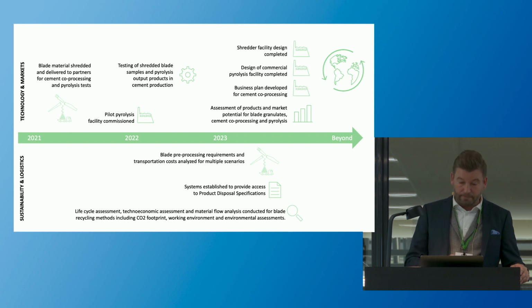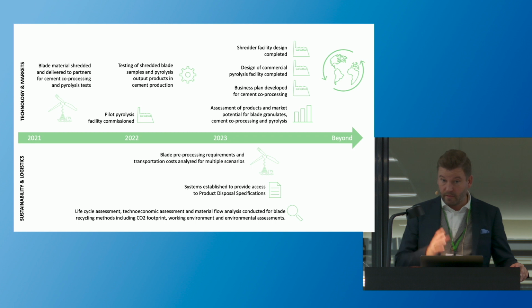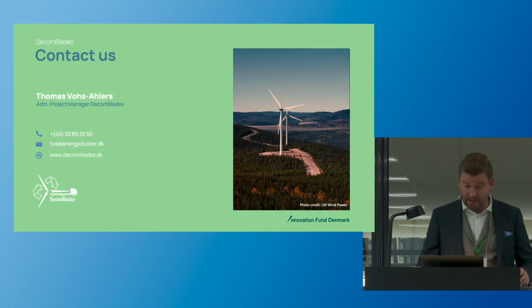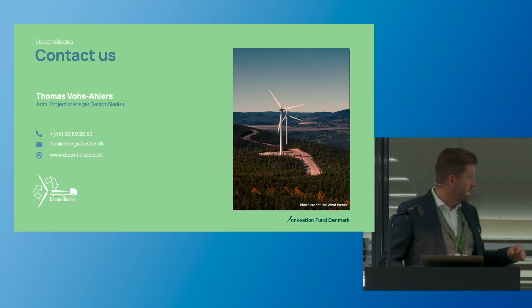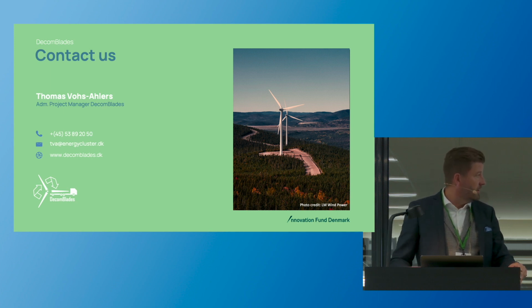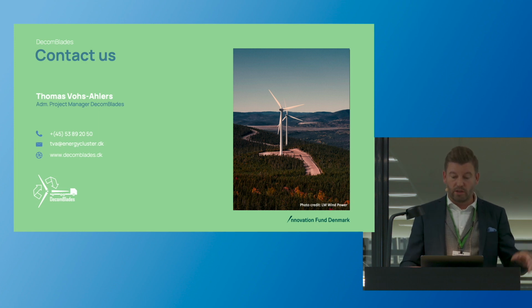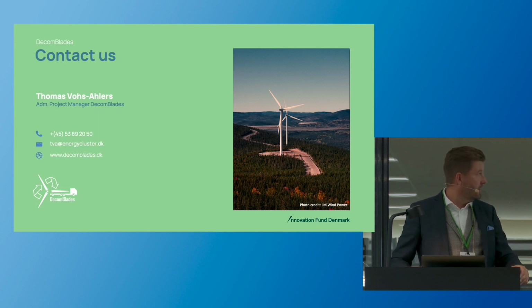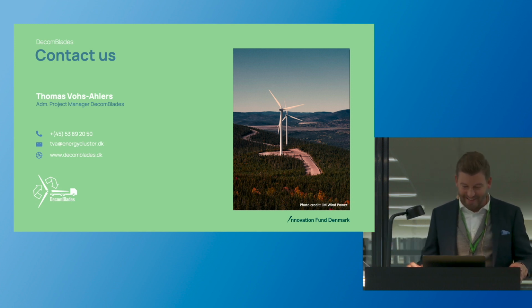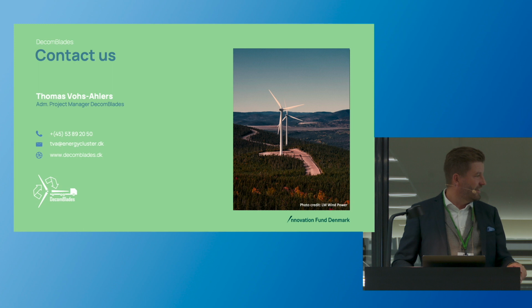The different technologies will be represented here later today, so I will not dive into those. I will just end here by saying that you can send a mail to me, tva at energycluster.dk, if you have any questions to Daniel. Now you got his presentation as good as I could. If there's any questions, I will help you elaborate on this.